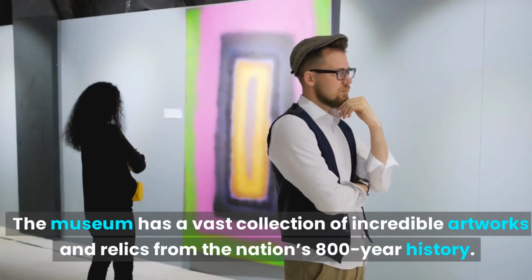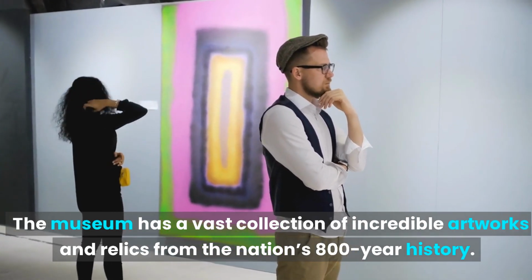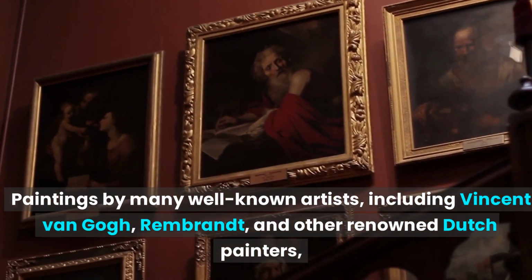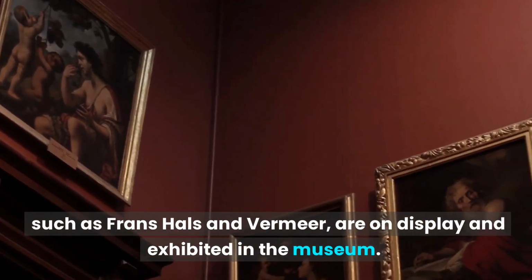The museum has a vast collection of incredible artworks and relics from the nation's 800-year history. Paintings by many well-known artists, including Vincent van Gogh, Rembrandt, and other renowned Dutch painters, such as Frans Hals and Vermeer, are on display and exhibited in the museum.